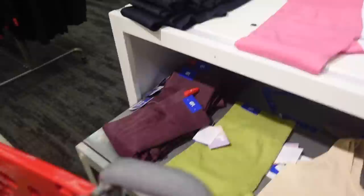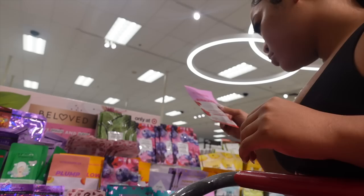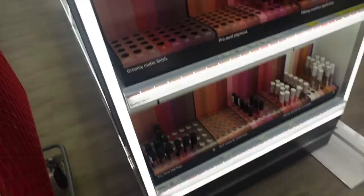I'm in the beauty section now. I need to re-up on my NYX. Damn. The girls came and wiped it out.